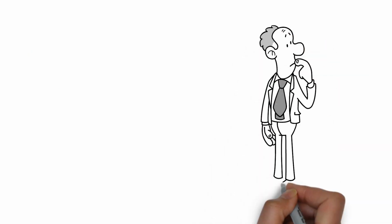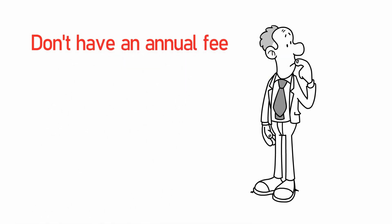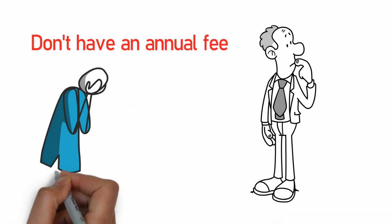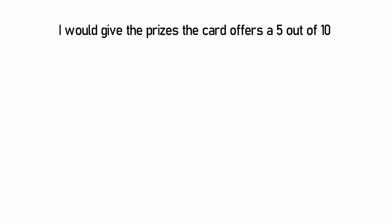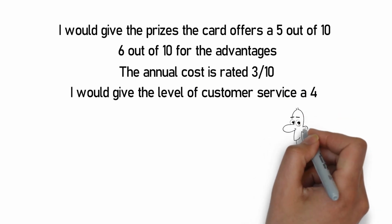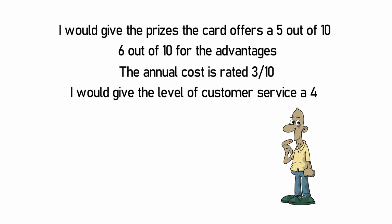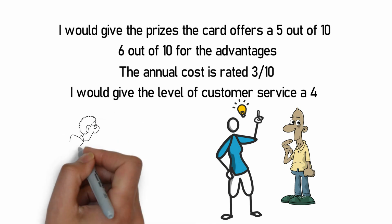Other cards have rewards with a similar value, but don't have an annual fee. However, those cards typically do not provide the same travel advantages that the Master Black Card does. I would give the prizes the card offers a 5 out of 10, 6 out of 10 for the advantages. The overall cost is rated low at 3 out of 10, and I would give the level of customer service a 4. If you want to display your status as a premium card holder and hear a seductive clang when you offer your card, the Mastercard Black might be the card for you.